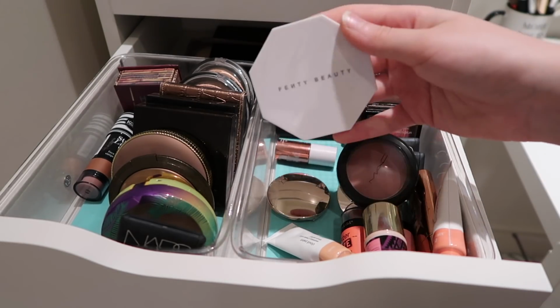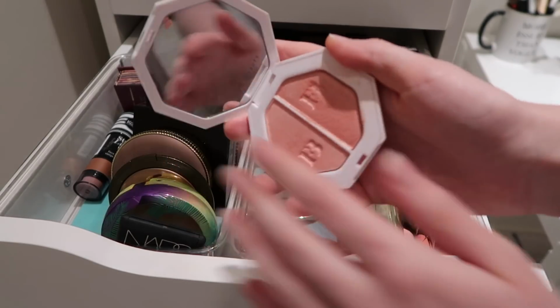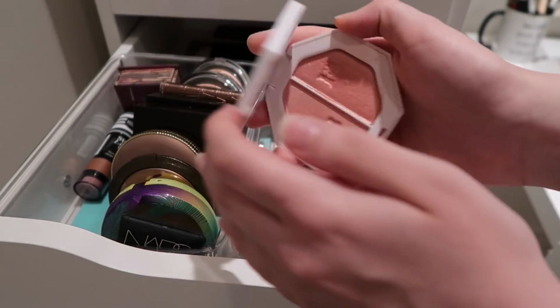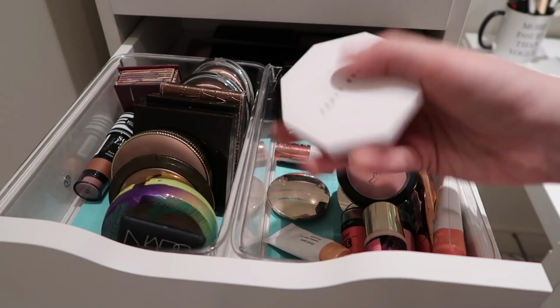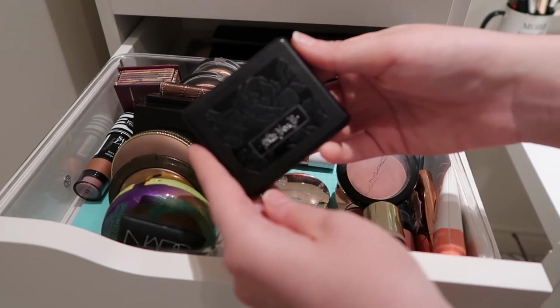So here's technically a highlighter. It's the Fenty Beauty Freestyle Kilowatt Duo Highlighter. I have mine in the shade Girl Next Door and Chic Freak. I use it as a blush, though. It just works better as a blush on my complexion. Keeping it around. Here's another really, really old Kat Von D blush.